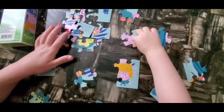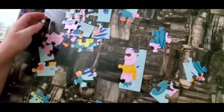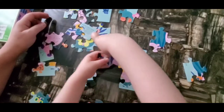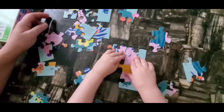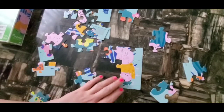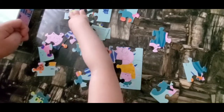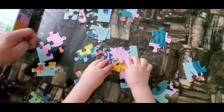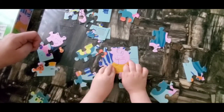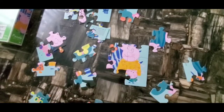And then find her eyes and mouth. There it is. That's good. That's right. That's great. We still just need a piece of her dress. Yellow dress. Can you find the piece of her dress? That's great. And now, here, there's another piece of her dress. Can you find it?